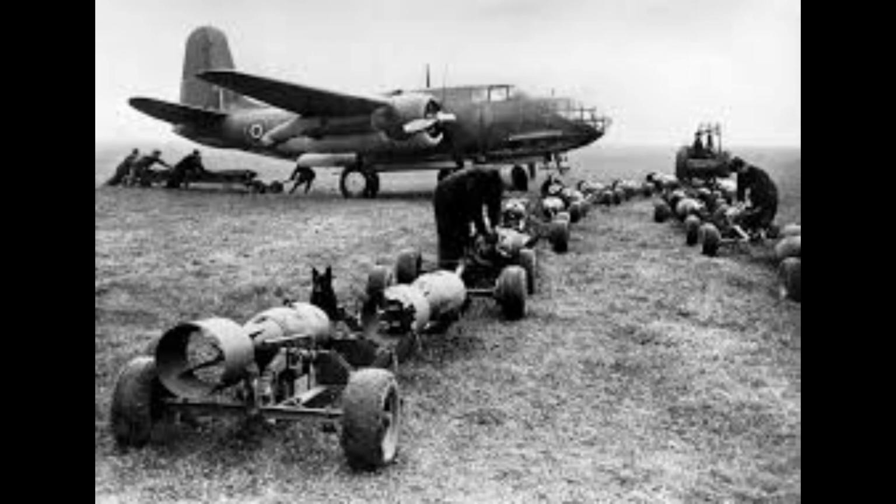Every round passing through this circular area during a sustained burst created a probability of multiple hits on any target occupying that space. Against an aircraft fuselage, typically 8 to 10 feet wide at its maximum diameter, this meant that a significant percentage of rounds fired would find the target once the pilot established proper aim and maintained tracking during the firing pass.